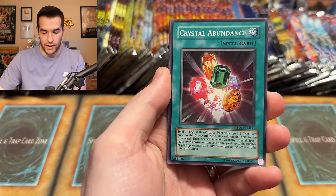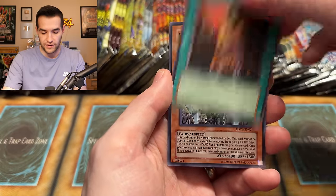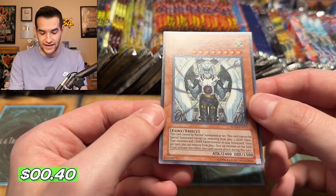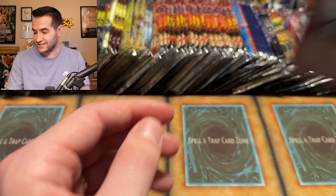That was pretty cool. We got Amber Mammoth, Crystal Abundance, Hard Selling Goblin, the Field Barrier, Crystal Beast Amethyst Cat, Backs to the Wall, A Cell Breeding Device, Sky Scourge Inrites. That's a super. There it is. It might be four from the back. That is a very, very subtle super rare. Look at that. It is like on four spots. That is a very light super rare, but hey, it's a super rare.